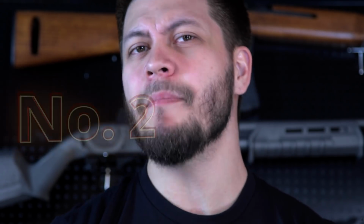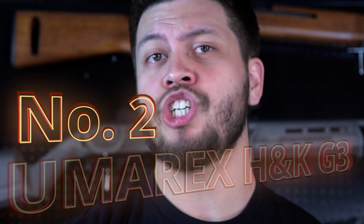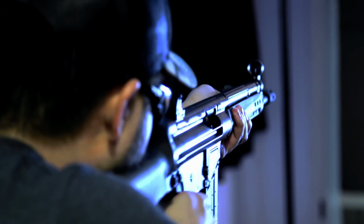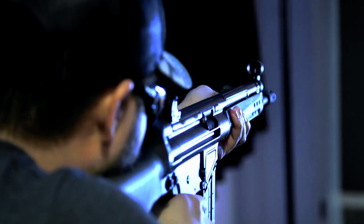But number 2, we had back-to-back Marui, and we're gonna have back-to-back Umarex. Coming in at number 2, the Umarex and VFC collaborative product, the G3 GBBR. Yes, baby. The Umarex H&K G3.